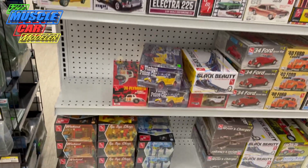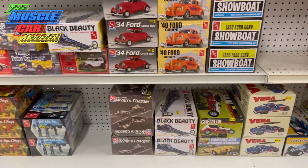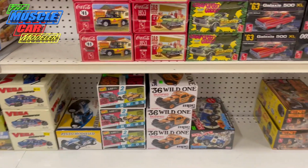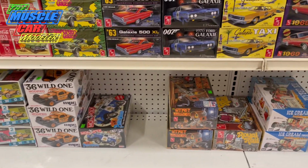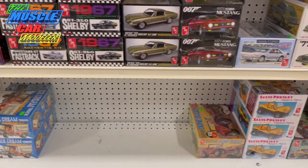Alright, very bottom shelf here. Let's see. Let's get the camera down there. Just keeps going. All kinds of stuff. Ice cream. Ooh, I could use some ice cream right now. Let's see.